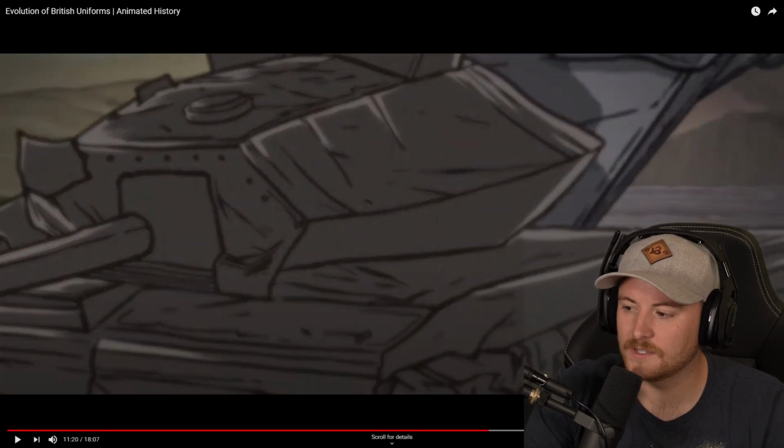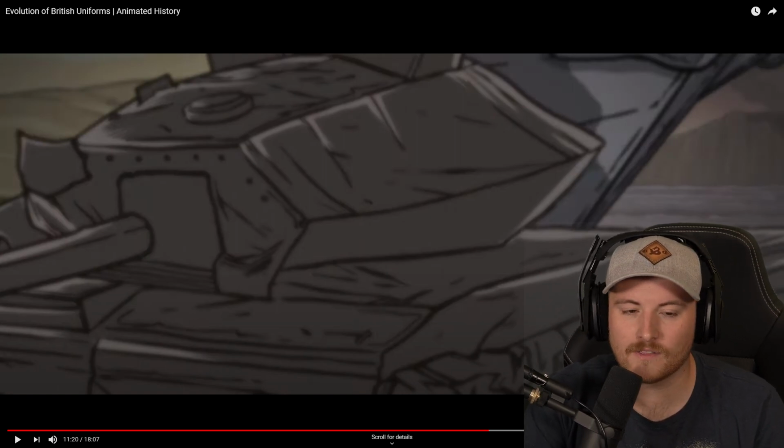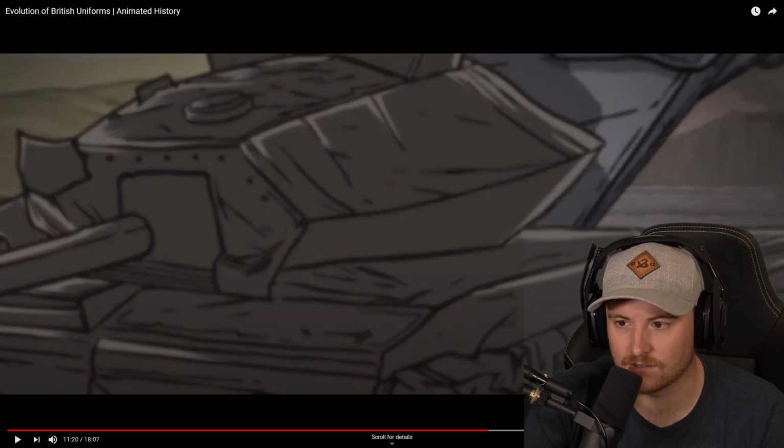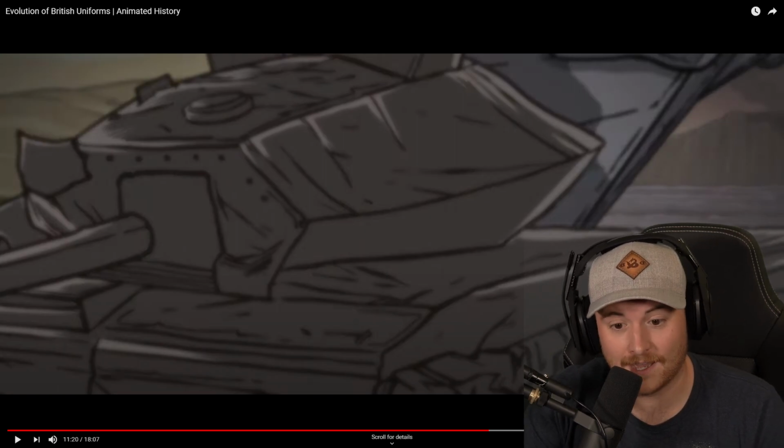I love how he's not only telling us about the uniform, but who wore it, what they did, when they did it, all this extra information about the uniform, which I think's really good. This guy's really good, or this team, it's probably a team of people. If it's not, and it's just one dude, then holy cow, well done, mate.